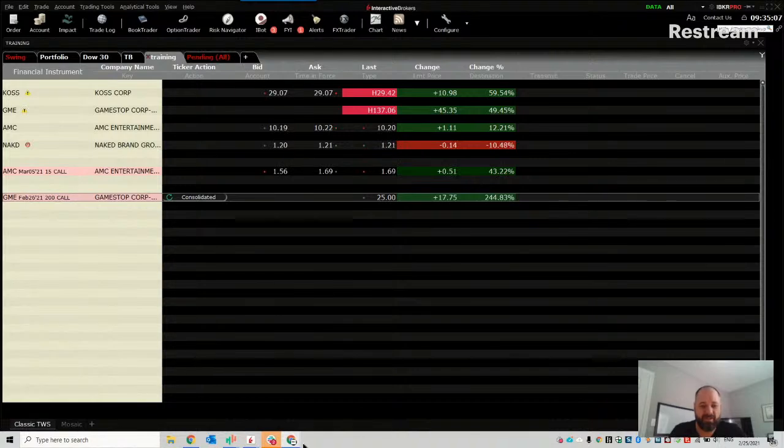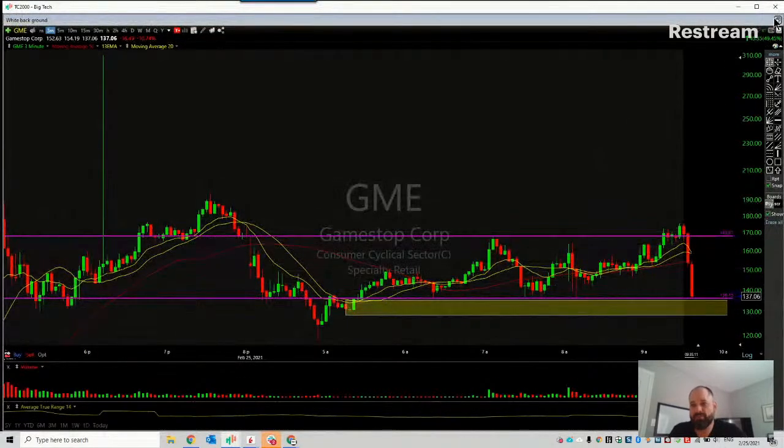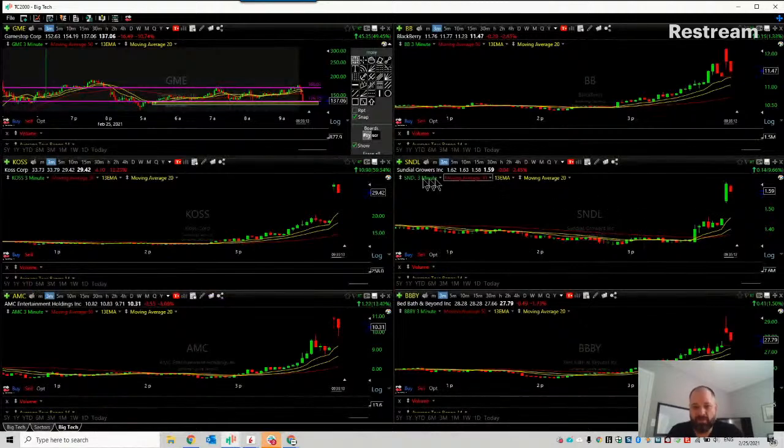Now let's take a look at AMC. AMC is still moving. AMC is still active. Let's jump over to that one. Okay. Now we've got SNDL with a big gap and a big push. We got BlackBerry gap fill. Now this is a technical trade right here on the gap fill. We can look for the big pop on BlackBerry. Bed Bath & Beyond, same thing. Big gap up, coming back on the gap fill here.